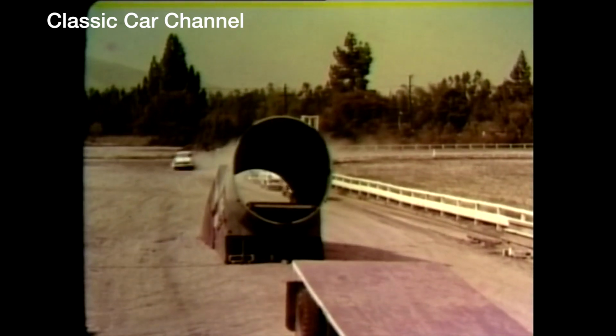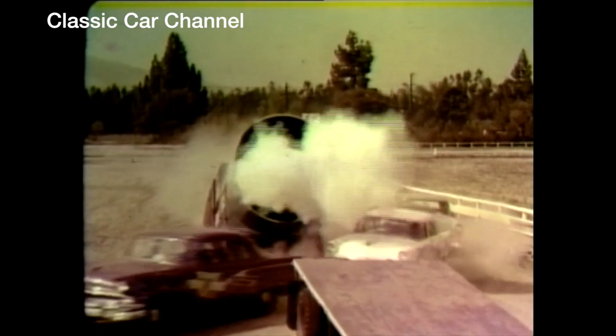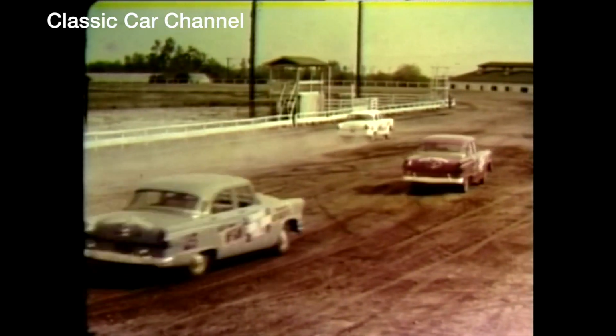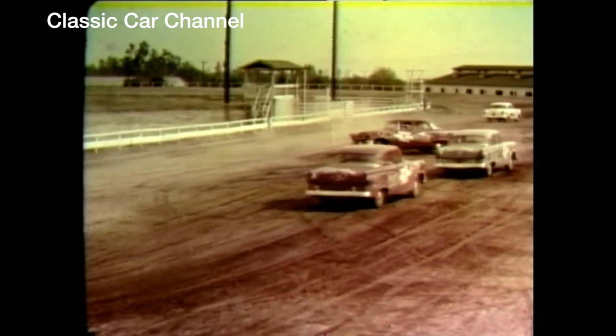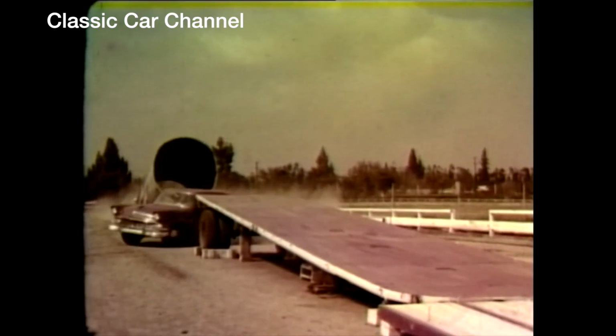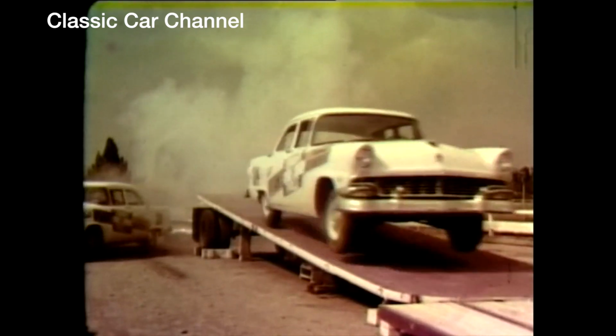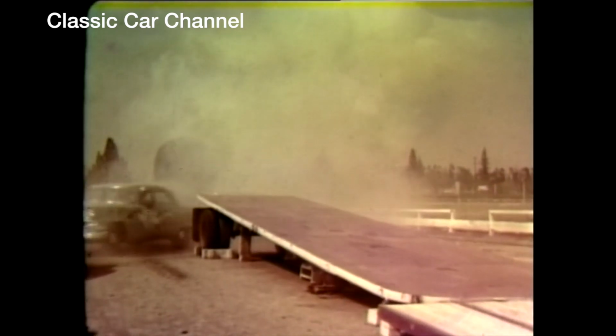Now, watch this ramp-to-ramp jump. Flooring the gas pedal, the driver heads for the ramp, takes to the air, and makes a perfect landing. Man, that's worth seeing again in slow motion. Show after show, these cars take a pounding that only a Ford could shrug off. And the ability to absorb punishment is standard equipment in every 56 Ford.